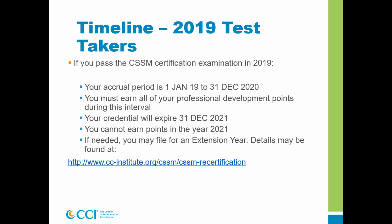So even if you pass the exam in November of 2019, you can count any points you had starting January 1st of 2019. You get the full year and then all of 2020 to get those points completed. Your credential will expire on December 31st of 2021, and you cannot earn points during 2021. If you're getting to 2020 and you don't think you're going to have your points, you can file for an extension year that will give you an extra year.